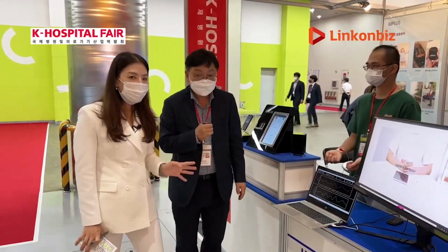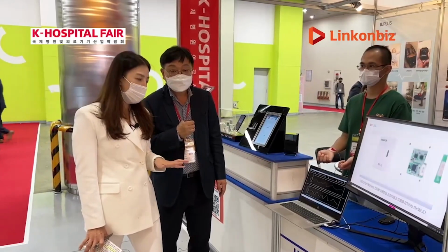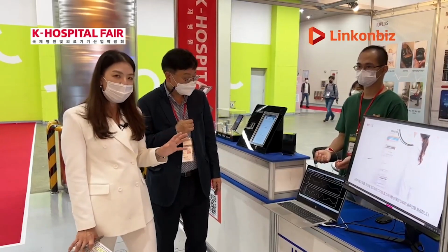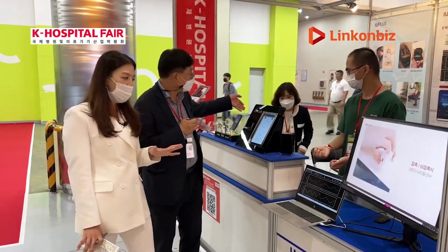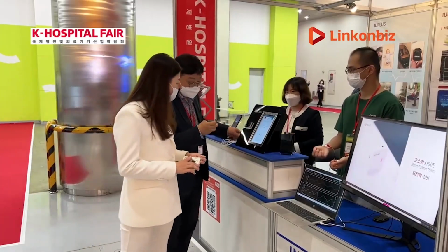So what is so special about this vital sensor is that it is very strong against outside environmental factors. For example, when there is a lot of wind or noise or vibration, even in those circumstances, these vital sensors can easily capture the signal and process it.